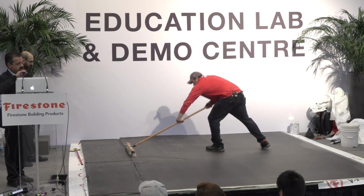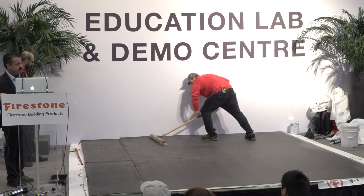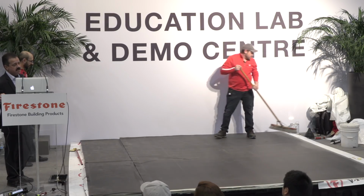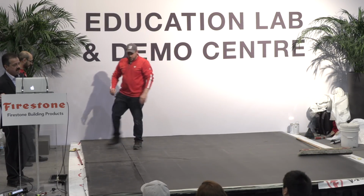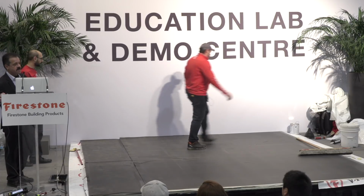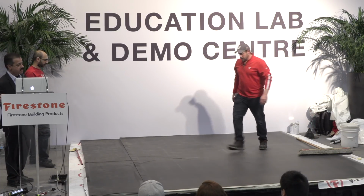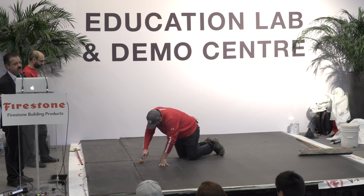So here in this particular application, we're speeding things up. Regularly when you install the membrane on the roof, you would unroll the membrane and let it relax for at least a half hour to make sure that all the built-in stresses have been expanded out so that you can prevent some wrinkling in the membrane. In this case, we might have a little bit of trouble because we're just rushing the installation.